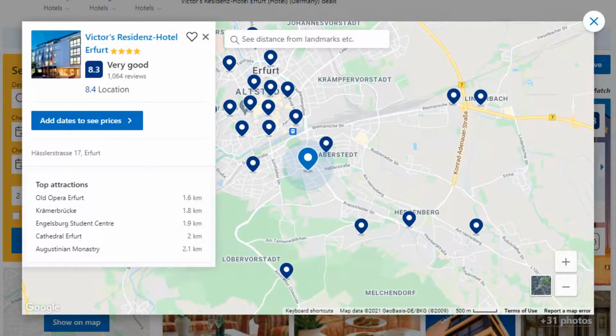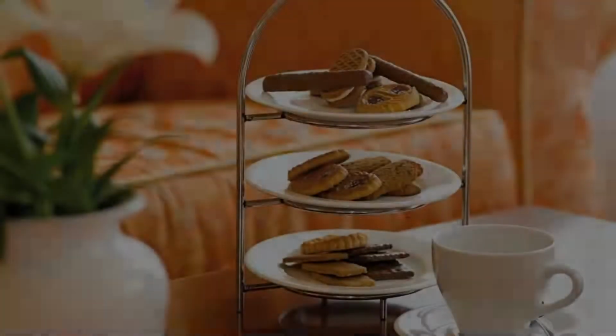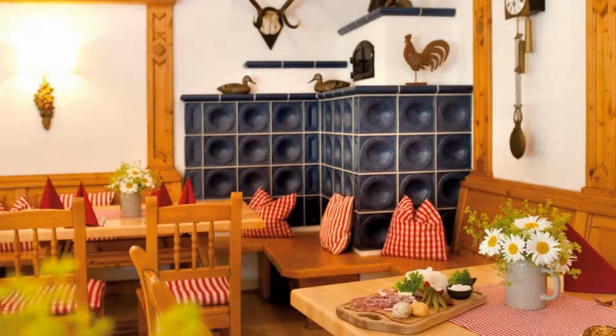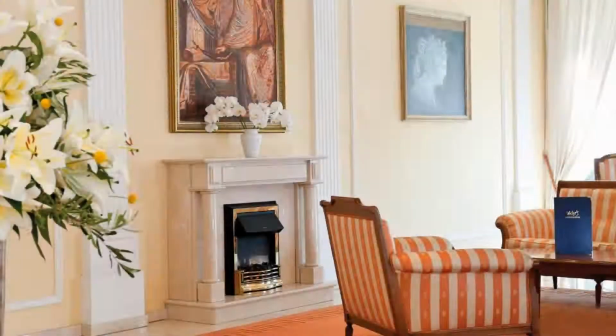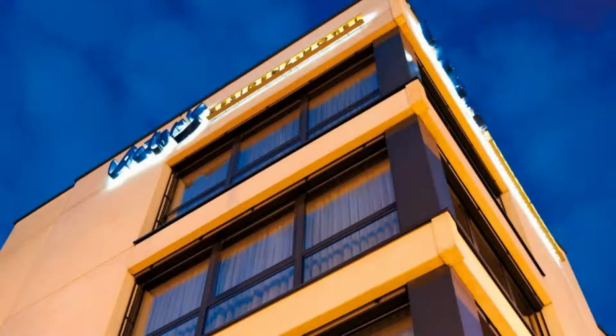Number 9. It's a 4-star hotel. The location of this hotel is outstanding and guests love walking around the neighborhood. Check-in time is 3 p.m. and check-out time is 11 a.m. Guests are required to show a photo ID and credit card at check-in. Pets are allowed in this hotel.